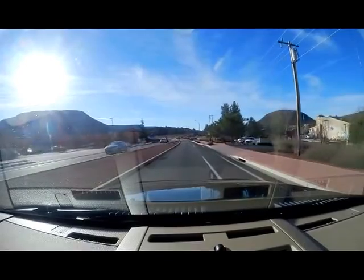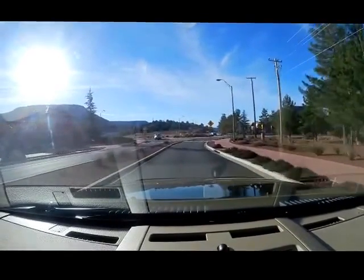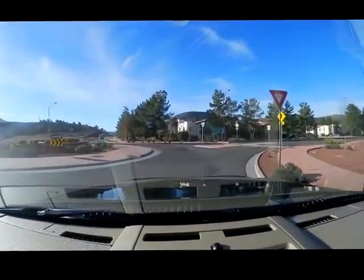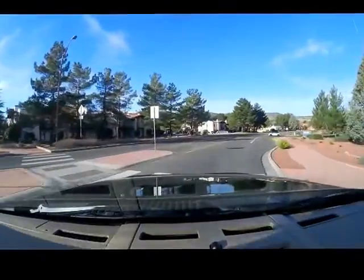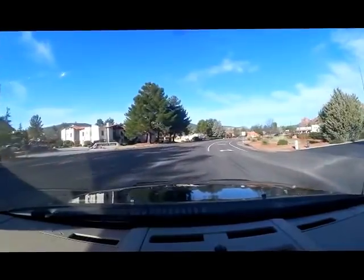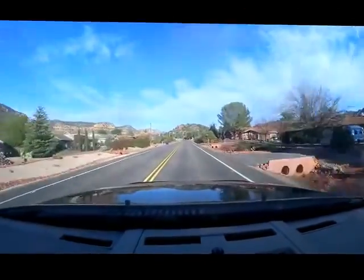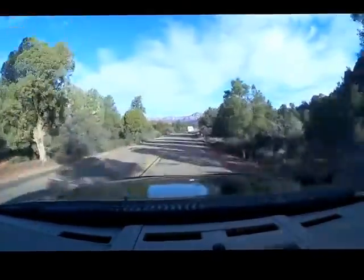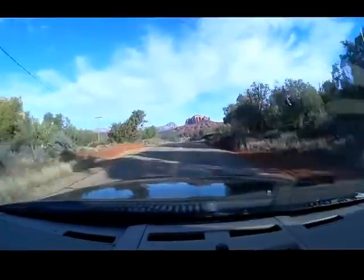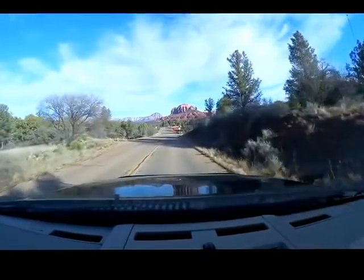This morning I'm driving out to the Baldwin Trailhead. I'll be making a right turn here on Birdie Valley School Road and driving out about 4.5 miles to the Baldwin Trailhead. That's Cathedral Rock up ahead.